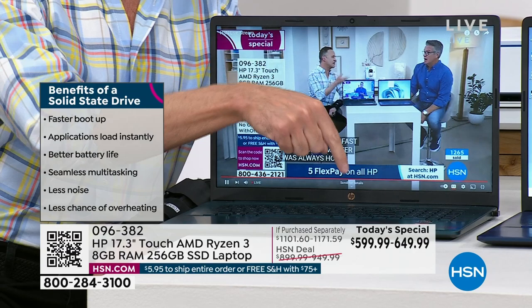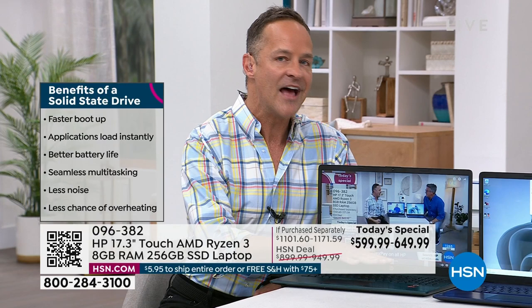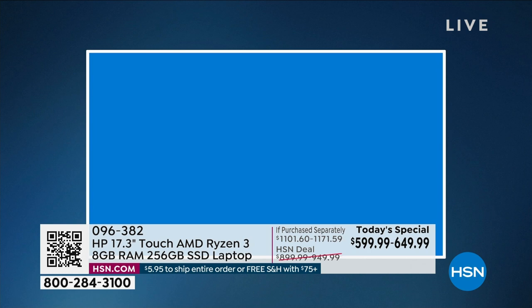This computer has no moving parts. It's a solid state drive. It's all just circuitry. There's not two sticks rubbing together in there. There's no friction. So here's what that means. We'll show you the video right now. We'll compare your new solid state drive computer to a hard disk drive computer.